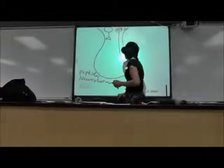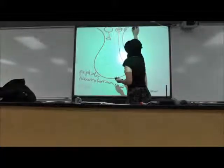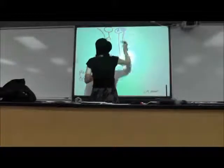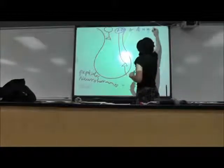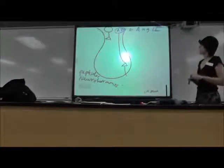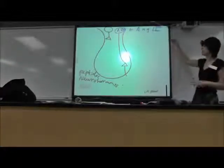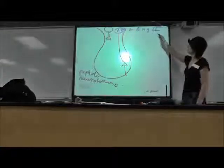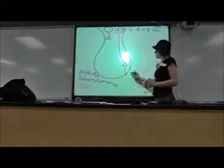So our other posterior pituitary hormone is the antidiuretic hormone, or ADH. The direct stimulus for ADH release is angiotensin II. Angiotensin II is a hormone that's released in response to a drop in blood pressure. So for angiotensin II release, you can't really call that humoral because it's a drop in blood pressure that does it. But for antidiuretic hormone, you could say ADH release is under hormonal control.